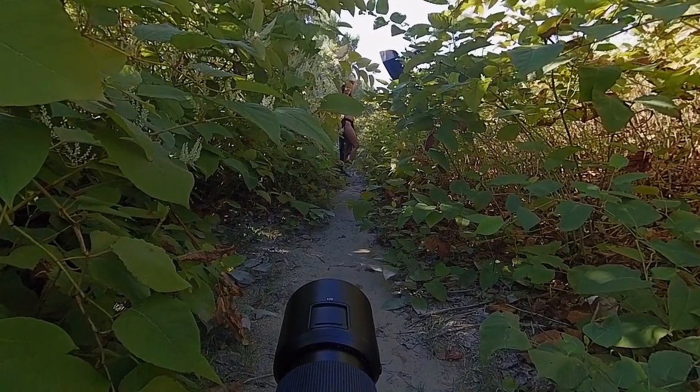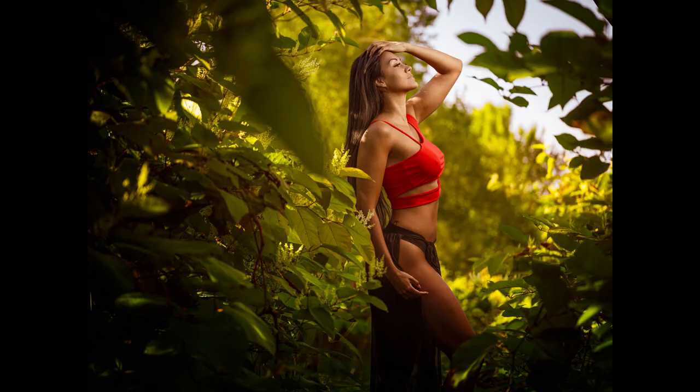Shoot through things, shoot near things, add a little bit of texture in your shots, in the foreground or in the background. Having these elements helps giving depth to your image. This is gonna be a hard one to shoot.